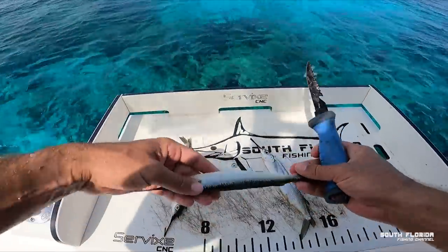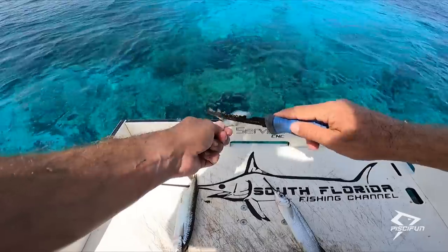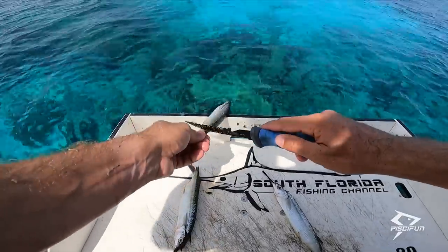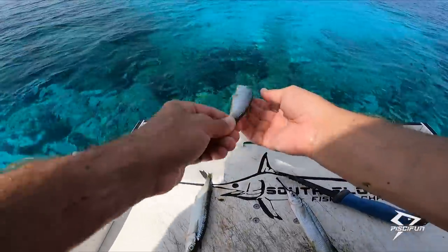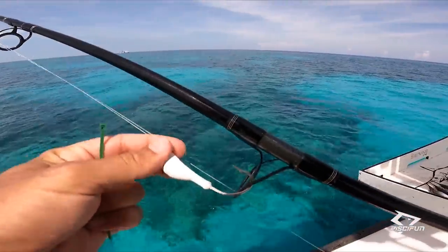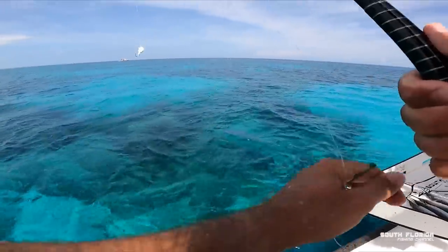We got a couple of our frozen ballyhoos here, and we're gonna take your knife and just gently peel all the scales off of your ballyhoo. It's gonna make them swim so much better when they don't have any scales on them. Let me show you how I rig one of these lip candy jigs with these ballyhoo. So let's give ourselves some line.